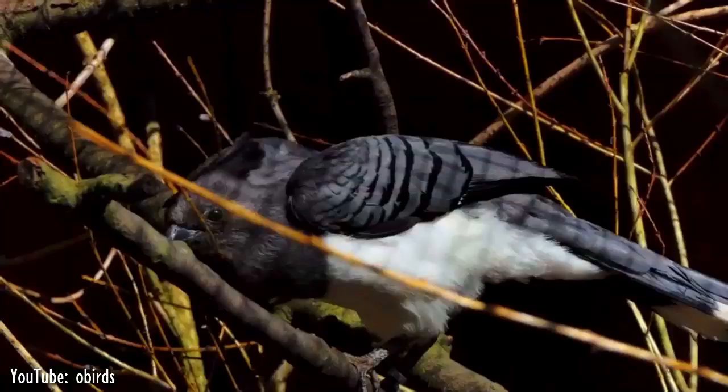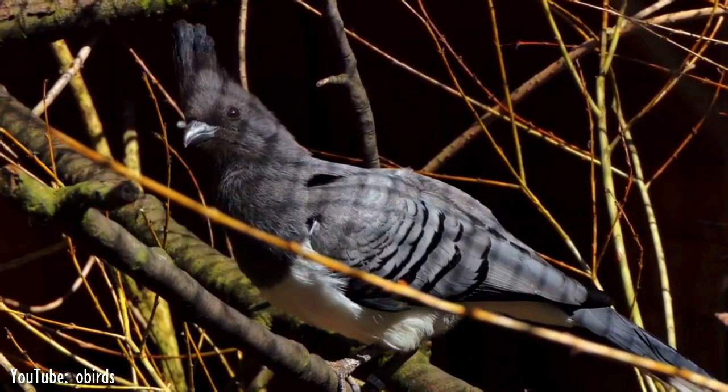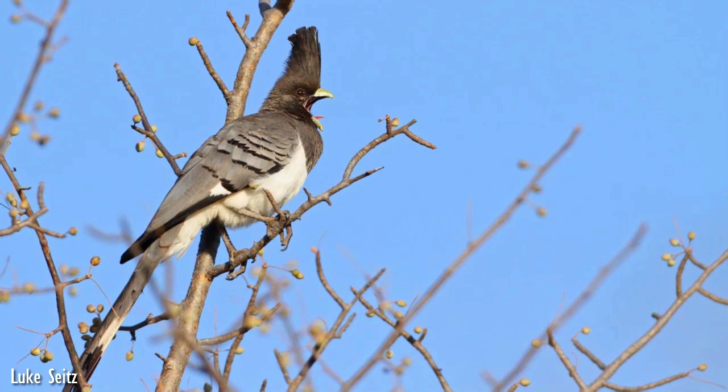The population of white-bellied go-away birds has not been quantified. Its conservation status is stated to be of least concern. This is because the population is not believed to be below 10,000 mature individuals, and the bird has a wide distribution of over 3 million kilometers squared, meaning it does not meet vulnerability criteria.